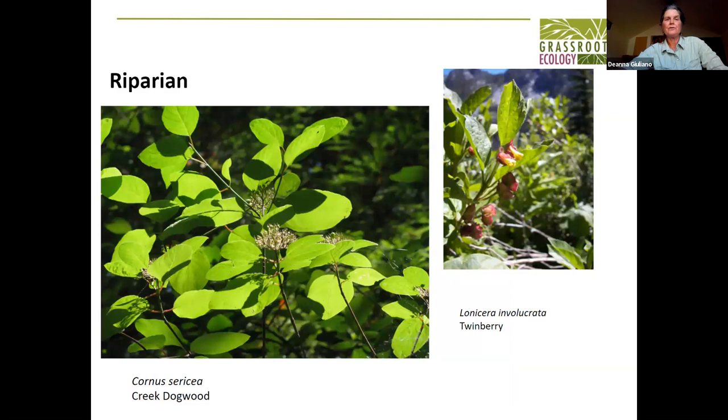And we do have a few local dogwoods. We have the creek dogwood, the Cornus cerasea, and the birds love to eat the berries. And we have brown dogwood, Cornus glabrata. And then a real favorite of the robins, I have a robin. We have a huge Lonicera involucrata at the nursery, and the robin just loves the berries.